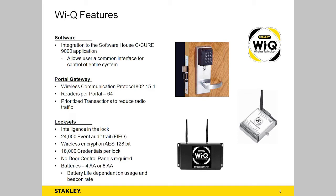If power's out, portal gateway's off, whatever it may be, that 24,000 event audit trail is stored inside the lock set, and as soon as it's back online with the software, that information is transferred over into the application with the date and time that those events happen. So it keeps that event so that customers can be sure that they can run accurate audits on their information.